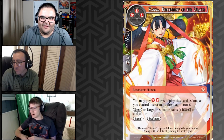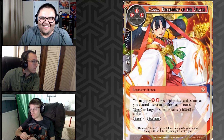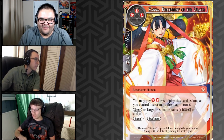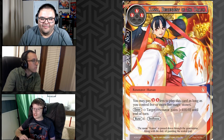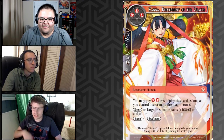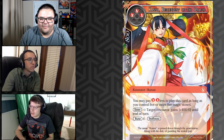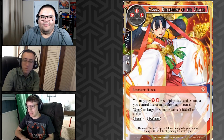All right, you pay 2 less to play this card as long as you control 5 or more fire magic stones. Entered, target resonator gains +4 attack until end of turn. Rune of 4, it gains swiftness. So if you have 4 runes revealed, she gains swiftness, or if you have that 1 cost on the field, it'll give her swiftness. If you have 5 magic stones, which I mentioned to Oscar, why didn't they just say seal 5 red magic stones? We have the ability built in for what it's trying to communicate here, which is the seal ability. Why did they spell it out like this? I thought that was weird, but it's potentially a 1-cost 5/8 with swiftness that gives something +4, potentially itself, until end of turn. So it's potentially a 9/8 with swiftness.